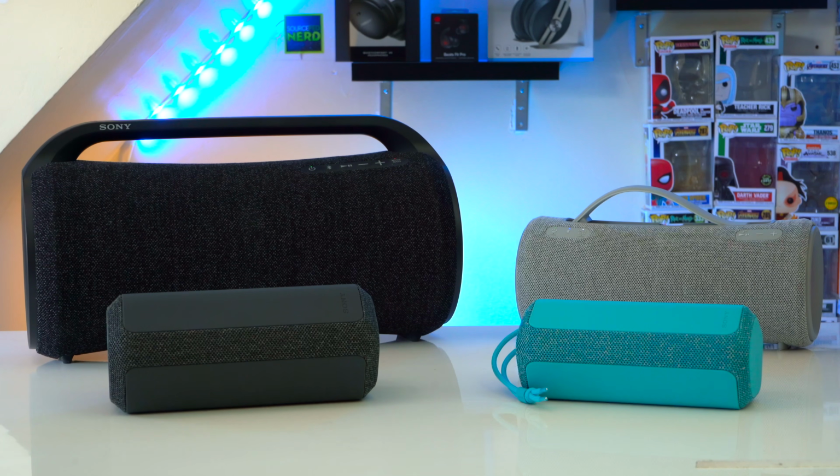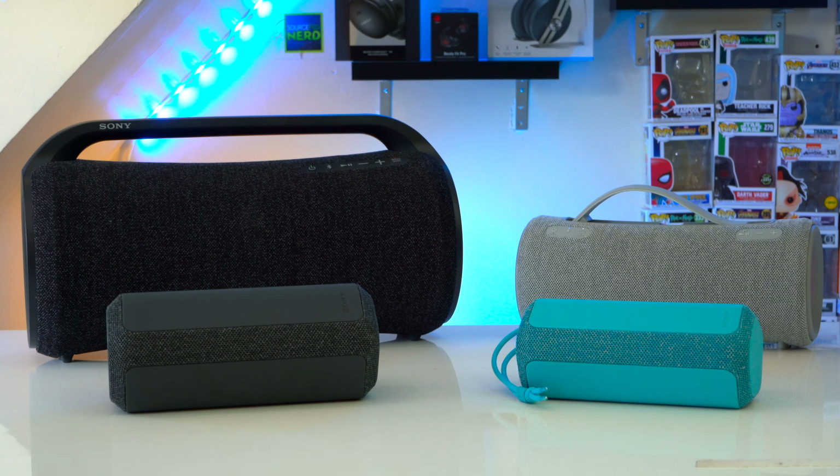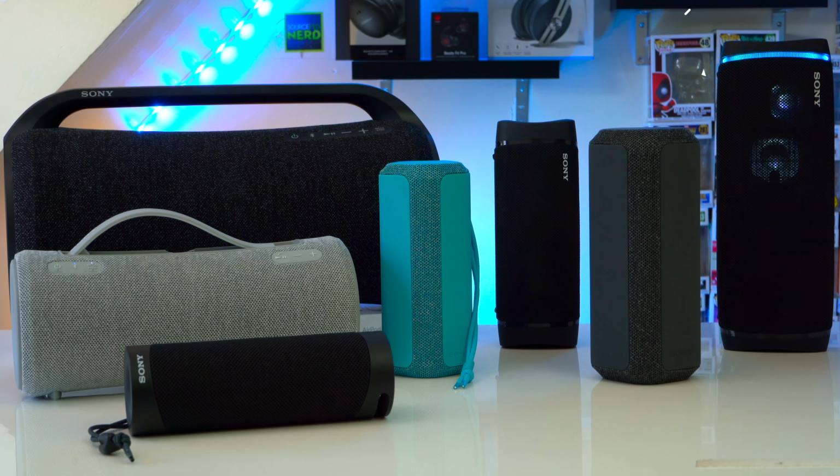Now, since all of these speakers are using Party Connect, you can pair any of these speakers to another XG500, XG300, XE300, XE200, and you can also pair up to Sony's older speakers like either an XB43, XB33, or an XB23. And you can pair up to 100 Sony speakers together, which is obviously just overkill and is just marketing.